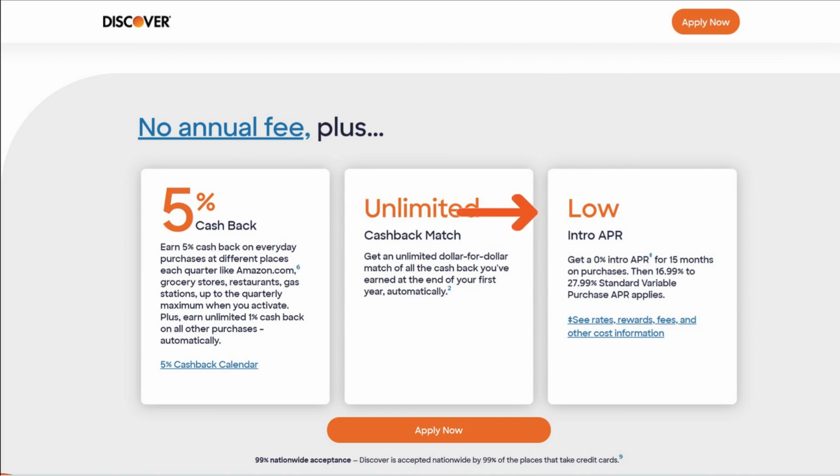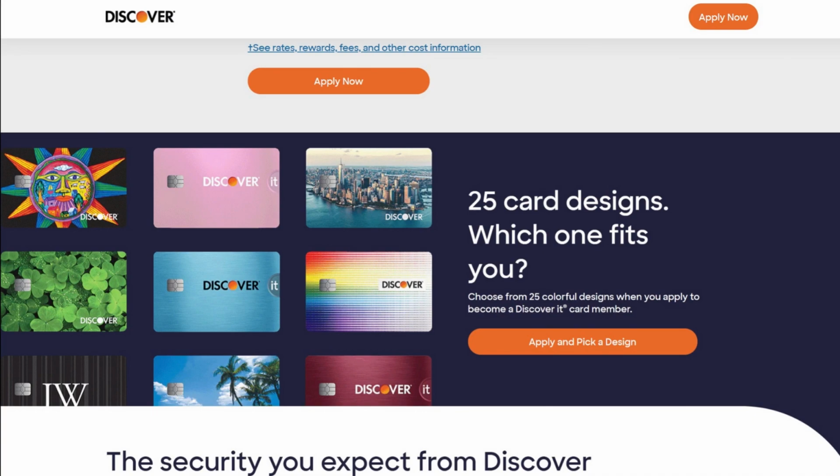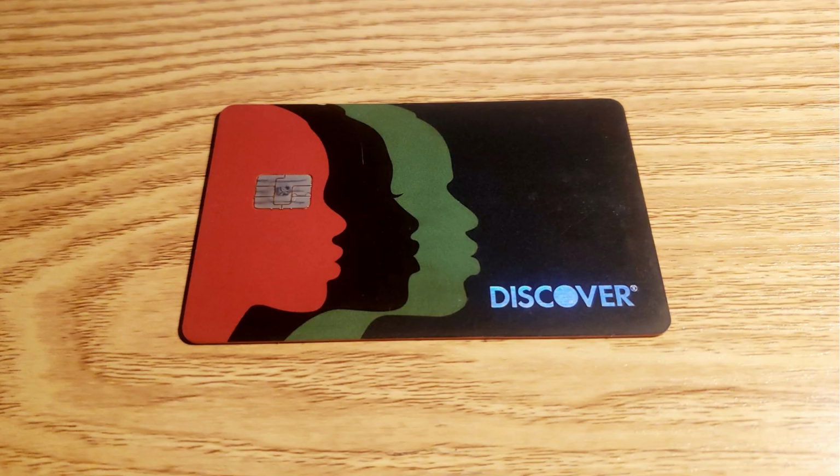That is excellent. So Discover also offers 25 different card designs. I think this is a really cool feature that they offer on their credit card. A lot of credit card companies do not offer this option. I think this is really, really cool. So here's my design right here. This was on my Discover It cashback card. Pretty cool design. One of my favorite designs out of all the designs.